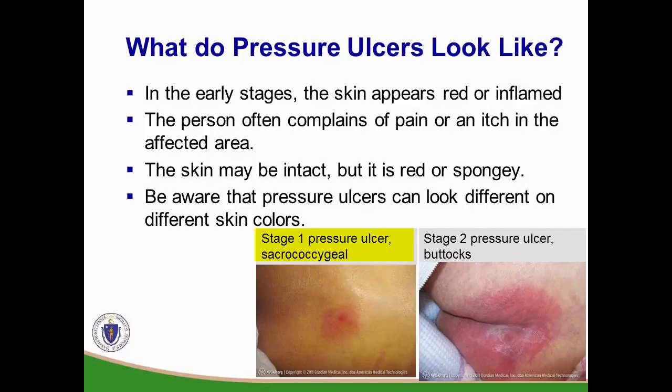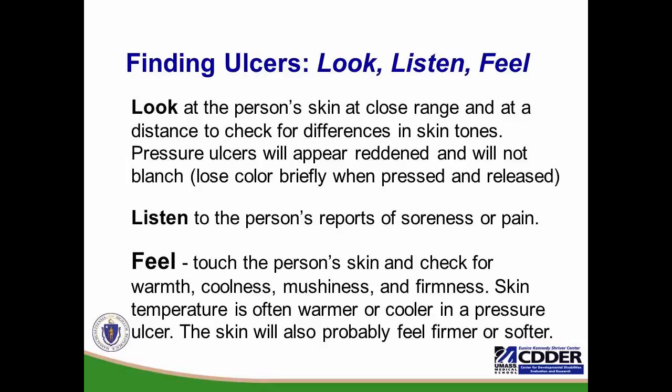We want to see that we have a problem, get that pressure away from it, and make sure it doesn't go any further. This is where it's so important for you to check the skin and alert someone right away. A charge nurse, your supervisor, your agency nurse, let them know and say, hey, I see a red spot on my client.